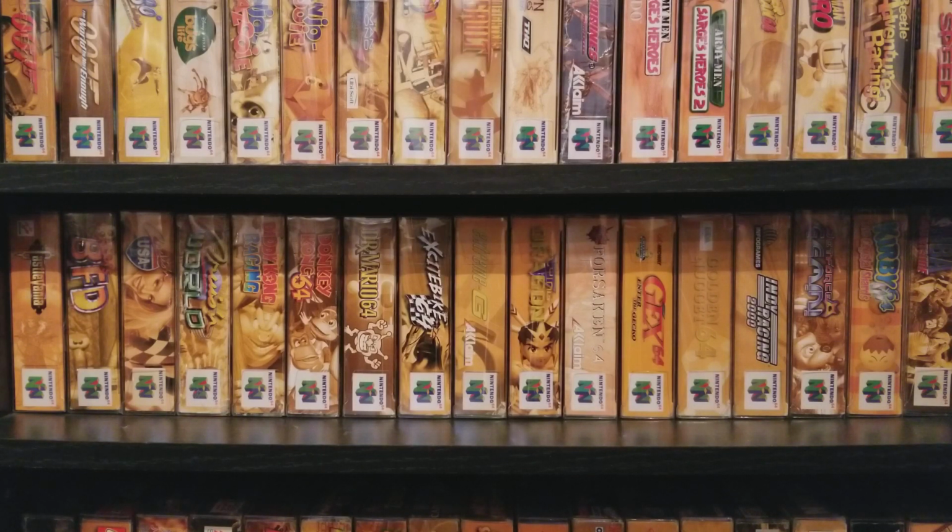First with my complete in-box games. I'll start with my better complete in-box games. These aren't even really my better complete in-box games. Most of them are, but there's a couple in there that are, whatever. And then I'll go to the games that are less meaningful.